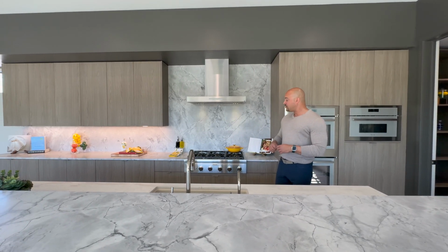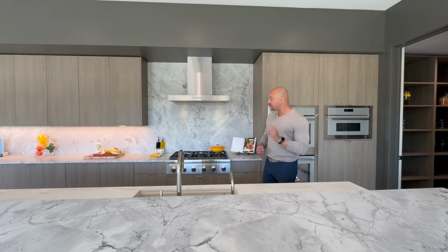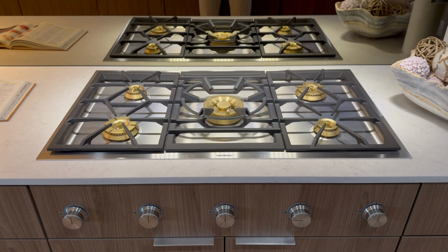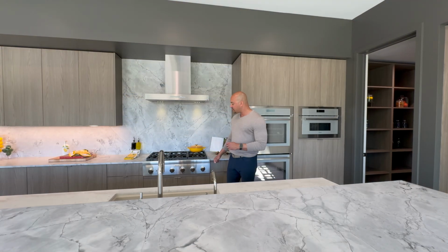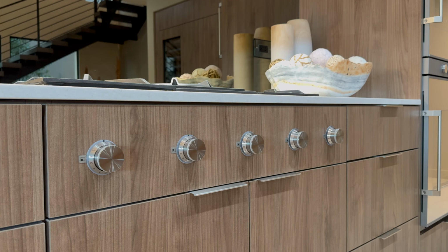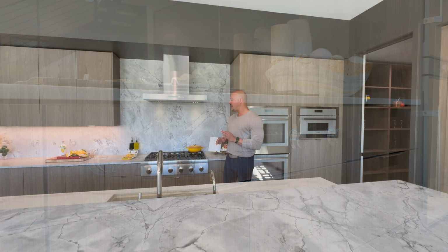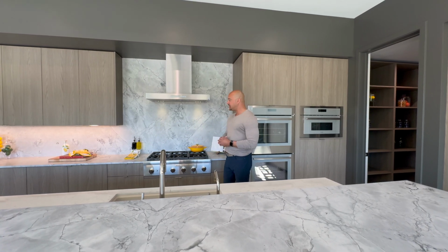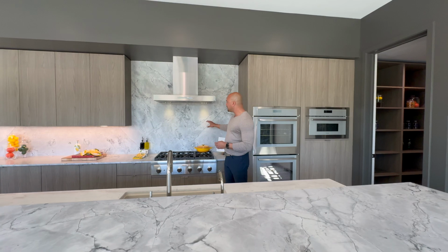But if you really are a nerd about appliances like I am, what was super cool about that is instead of being a grill top, it was a cooktop, meaning it's just on the top of the counter surface, but all of the range controls were so bespoke. They were built into the veneer of the cabinetry, and I just thought that gave it such an elegant look. Absolutely love it.